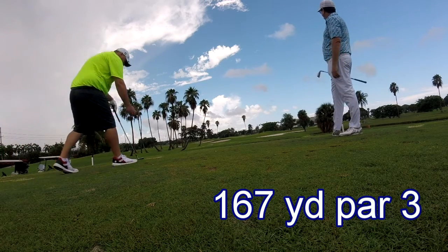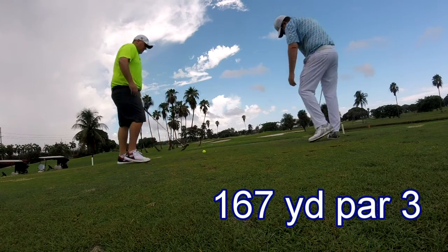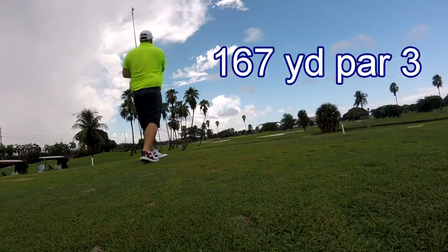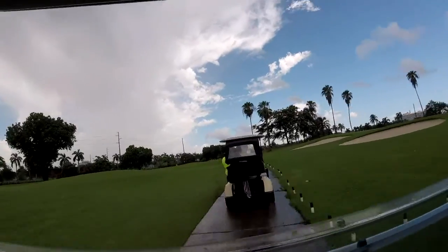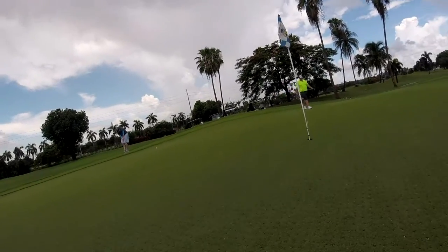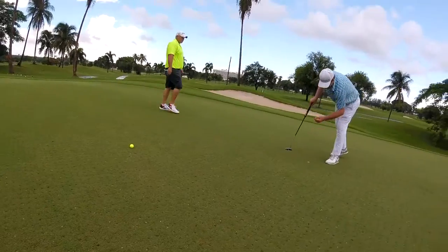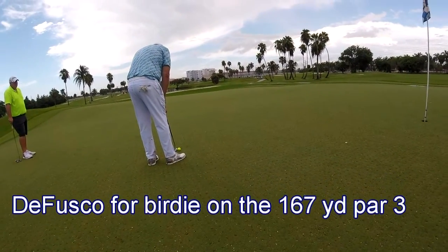Just about in the same line as Russ was. It should stay. All right, very delicate here. And it will turn to his left. About 10 feet.